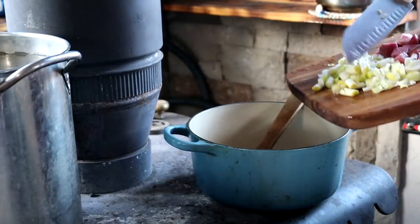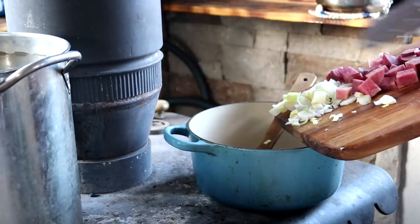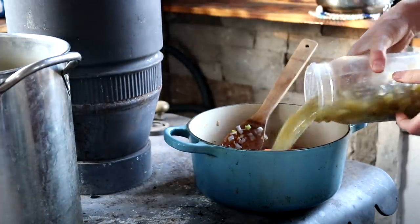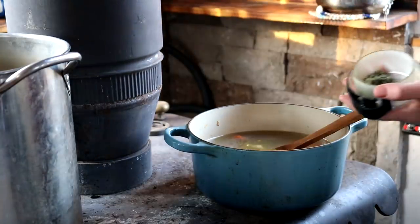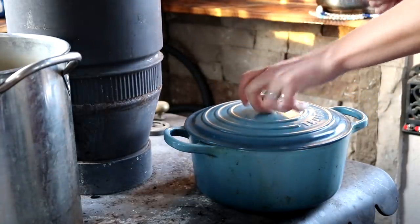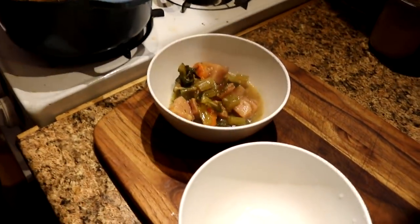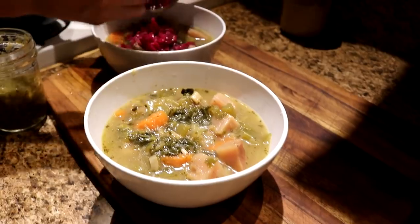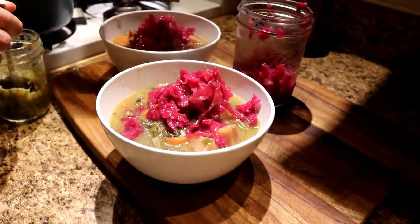For dinner, we're gonna have soup, and I'm starting with some leeks, a potato, and some carrots. I'm gonna add in some celery stock and one chicken broth. I'm gonna finish it off by adding some sage and coriander. Eric went ahead and added some greens to our soup. Gonna be topping it off with some sauerkraut and some of our green salsa.